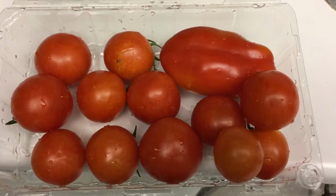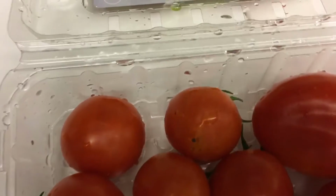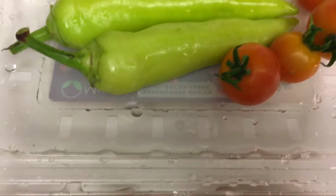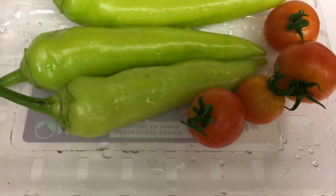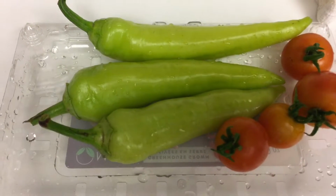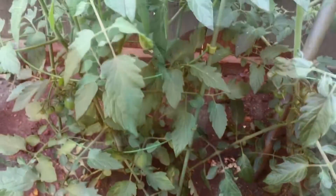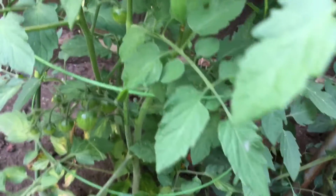So I just wanted to show here what I picked today. These were from the tomato plant, the flat looking one. So those tomatoes, except for the one big one, was Aroma. And these 3 peppers came off the pepper plant. Not bad, eh? I want to take a look at the last 2 cherry tomato plants that I planted here this year.